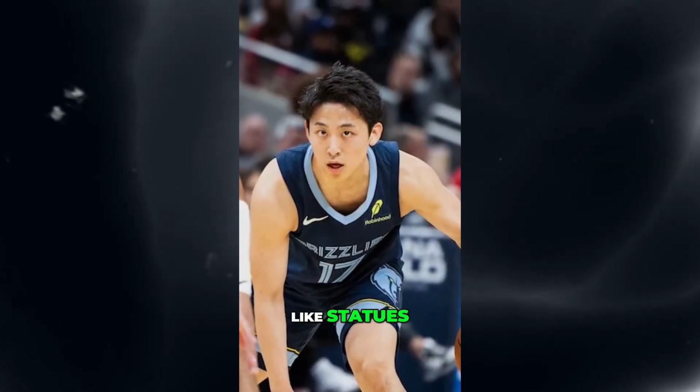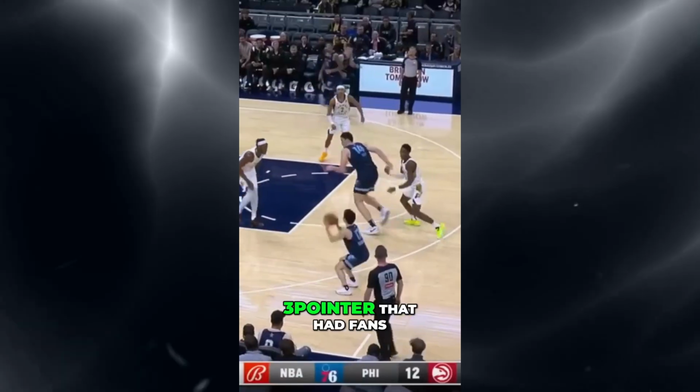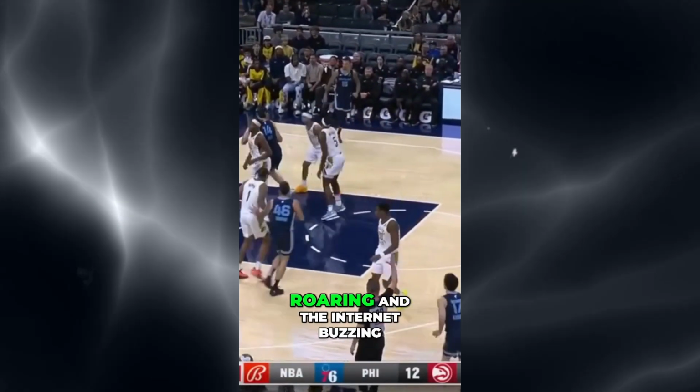Imagine a 5'8" player dominating a court full of giants. Yuki Kawamura, the shortest player in NBA history, just made defenders look like statues. In his first game, Kawamura hit a step-back three-pointer that had fans roaring and the internet buzzing. He's fast, fearless, and changing the way people see basketball.